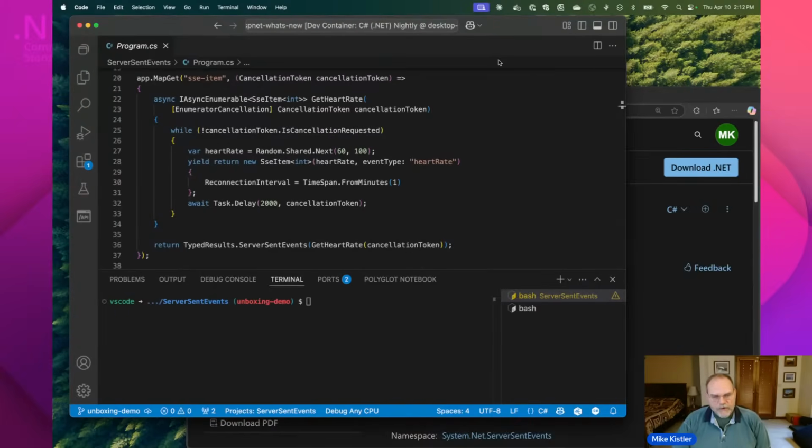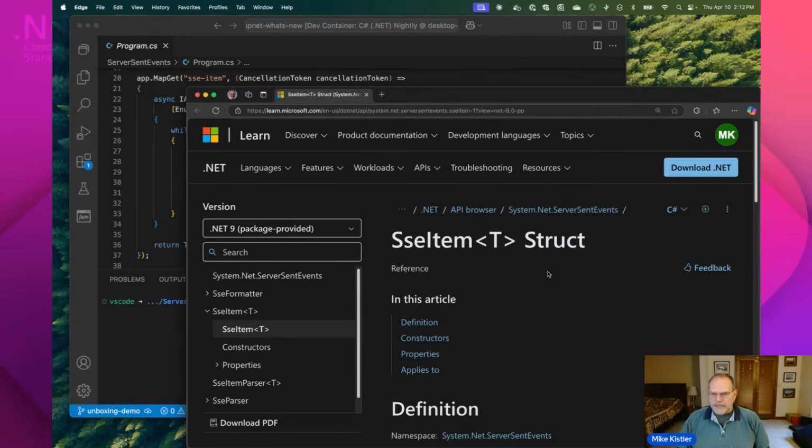This is support for SSE. There's already an SSE type that's been defined in the runtime for a while. But in the past, we didn't really have a simple way for ASP.NET applications to return a server sent event stream. Server sent events, by the way, are a standard way of returning a set of events that come over time, where the server can continue to push those events, right? And they might be notifications of things that are going on, or maybe they're just heartbeats or things like that.